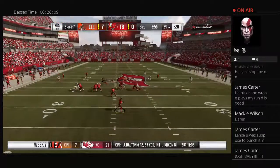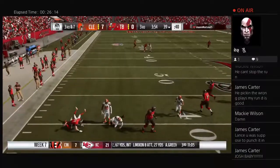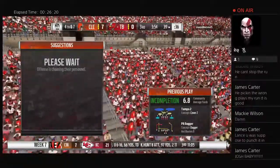Play action now. Winston. And he couldn't hang on to it through the contact. Incomplete. Another drive comes and goes. Still nothing on the scoreboard.